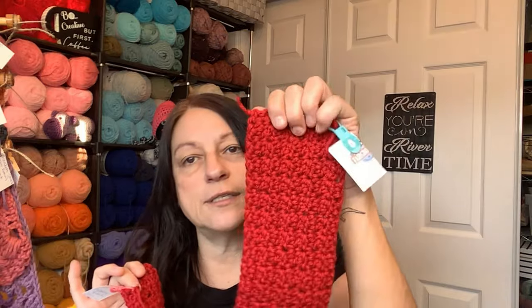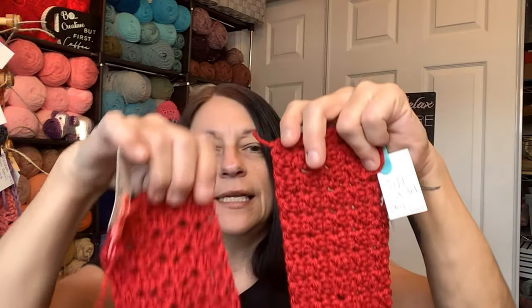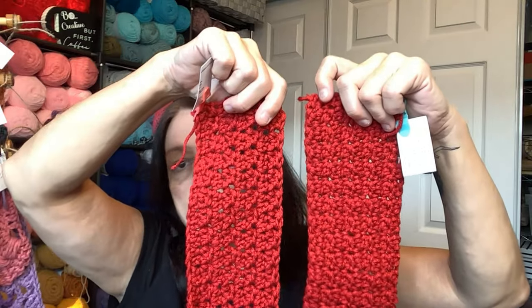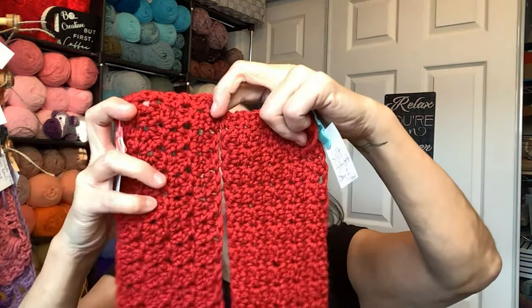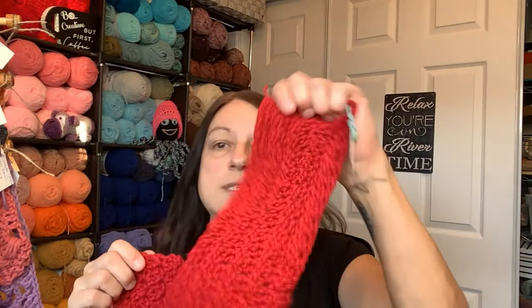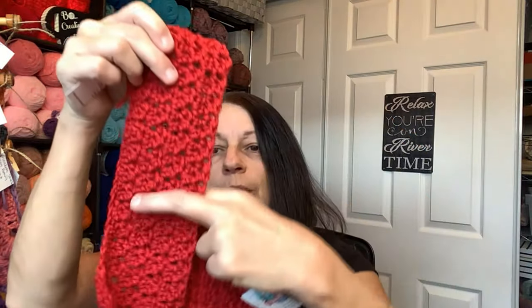Here is the silt stitch. This is the silt stitch that I learned from Crystal. You can see it's nice and tight. And then here is my mystery stitch. Not sure what I'm going to call it or if it already has a name. It might already have a name. But you can see it's a little bit flimsier. Is that the word I'm looking for? This one's a nice solid and this one's a little bit more airy. You can see the more prominent holes in between.